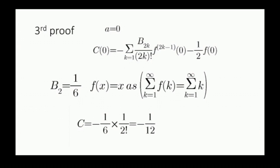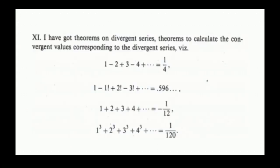This is the second proof given by Ramanujan and has its own significance. Ramanujan was a true genius, and there must be some reason why the previous proofs were not compatible with this statement. If we have a close look at what he had written, we can clearly see that he had stated that these are undoubtedly divergent series, and these values are convergent values corresponding to the divergent sum.